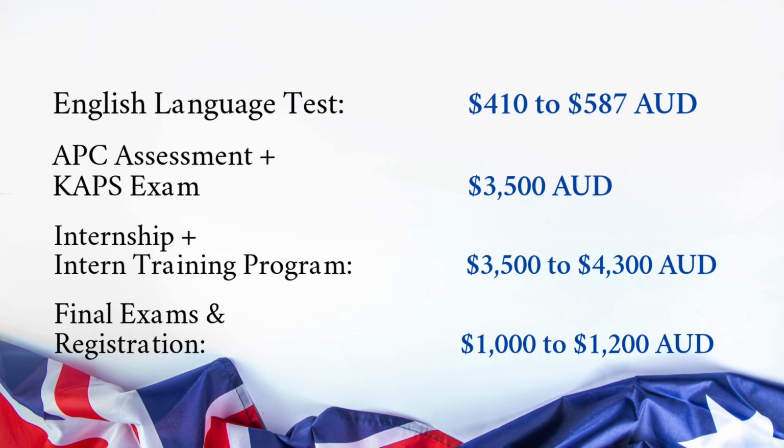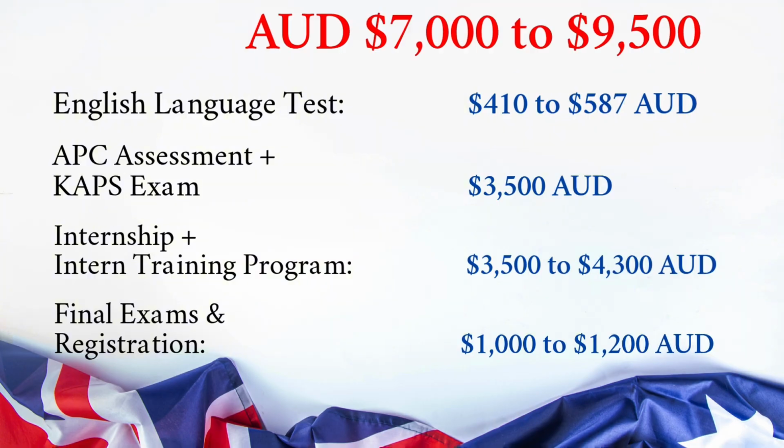Let's sum it up. Here are the core costs, not including living expenses. English test, 410 to 587 Australian dollars. APC plus KAPS, 3,500 Australian dollars. Internship plus training, 3,500 to 4,300 Australian dollars. Final exams plus registration, 1,000 to 1,200 Australian dollars. Total estimated cost, 7,000 to 9,500 Australian dollars. And if you add living costs and other essentials, the full budget can easily reach 15,000 to 20,000 Australian dollars or more.